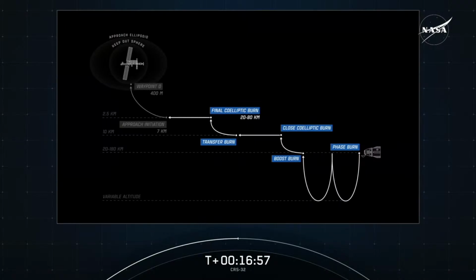As we continue to follow along and await the nose cone deploy, we're starting to close in on that nose cone opening up and exposing those bulkhead Draco thrusters. That'll help begin those burns. That phase burn, the first one we mentioned, will begin about 45 minutes or so after that great on-time launch here earlier this morning.